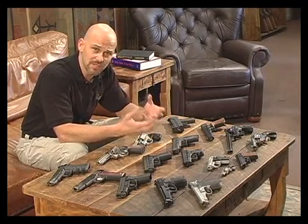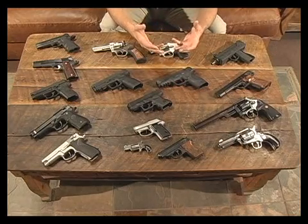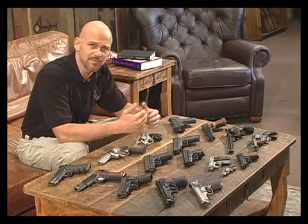When you're out and about, you want to have something to defend yourself. These sub-caliber guns are always going to be better than nothing, but they're not really going to be our primary choice. We want to stay in the 9mm, .40 caliber, .45 ACP, up in that range.